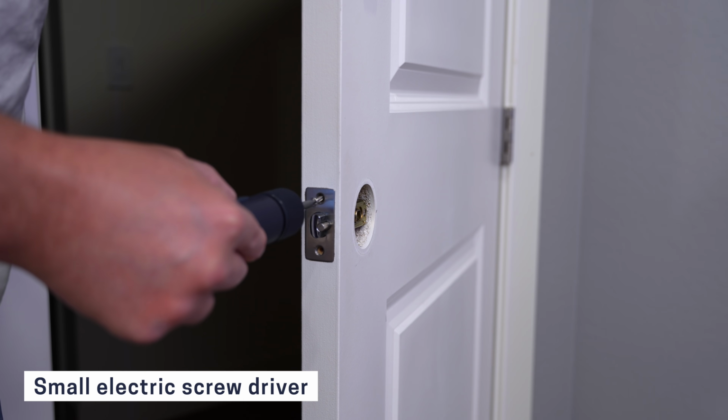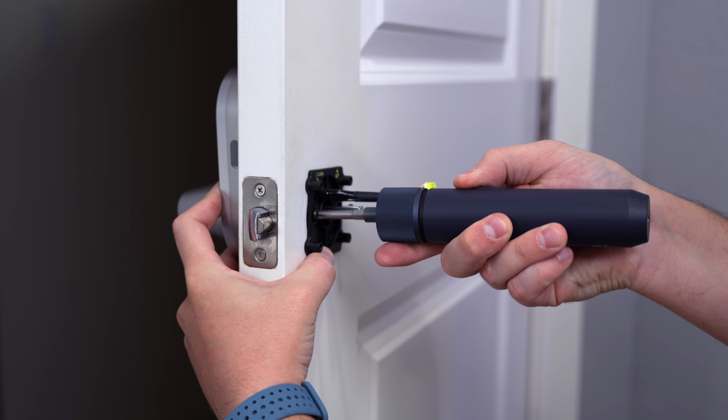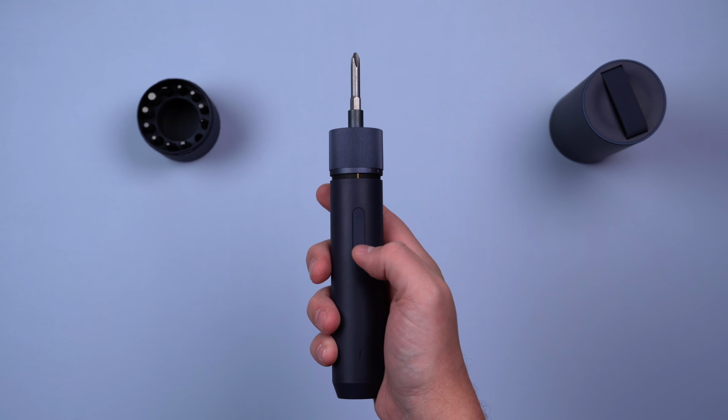Oh, and I used this little electric screwdriver when I was installing the lock. I've been using it for about a year now, and I love this for installing smart home devices. It's not as bulky as a traditional power drill, and it's super easy to use. The arrow toward the screw tightens it, and the arrow away loosens it.